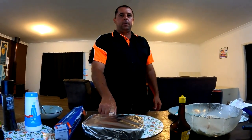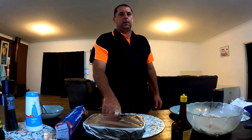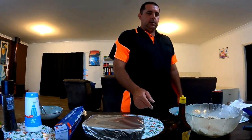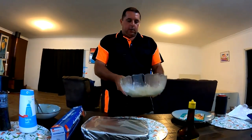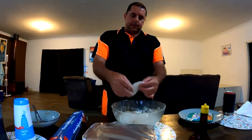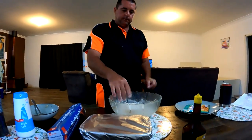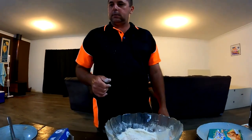I'd leave the foil on there for, we like our food pretty well done, so I'd say probably 20 minutes with the foil on and then 20 minutes with the foil off. Some people don't like it that well done. And with the little crispy strips, well, not really crispy strips, they're bloody half fillets. Obviously just straight in hot oil, nothing special to it. I'll get over, cook it up, and come back and have a taste test.